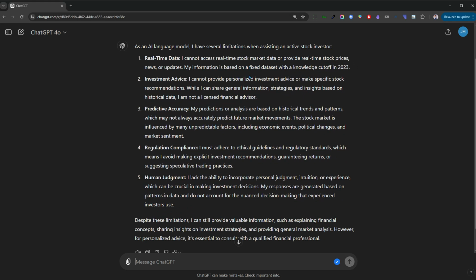It cannot provide personal investment advice. Predictive accuracy: my predictions or analysis are based on historical trends and patterns. Regulation compliance. And human judgment: it lacks the ability to incorporate personal judgment, intuition, experience, and so on. So that's something to be aware of when it comes to investing.